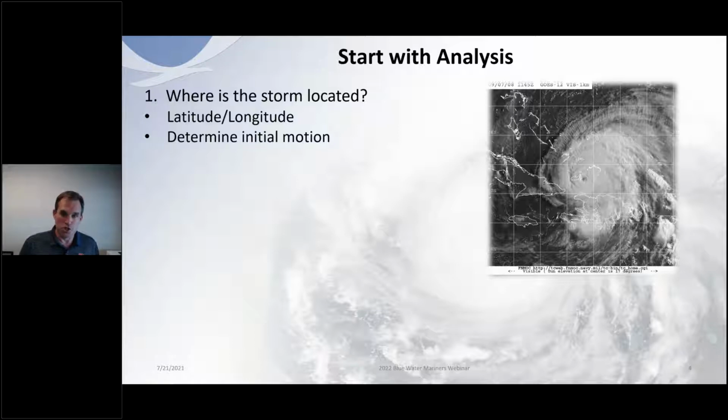And we have ship and buoy observations, primarily in closer into land areas, and surface data from land observation stations as well, sometimes radar data. But the amount of data we have to work with can vary quite dramatically from one forecast cycle to the next, or even from one storm to the next.